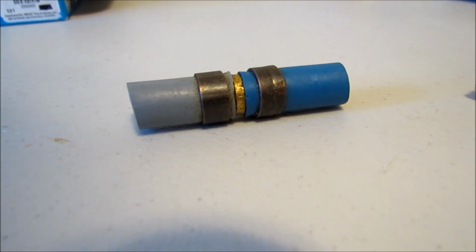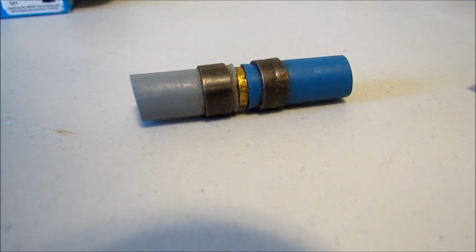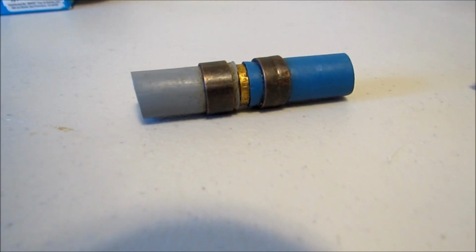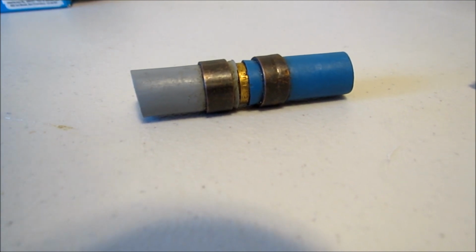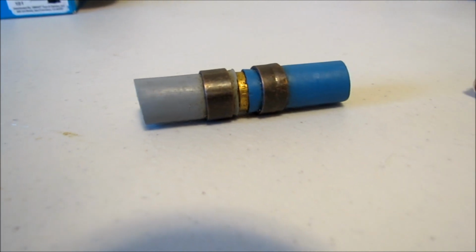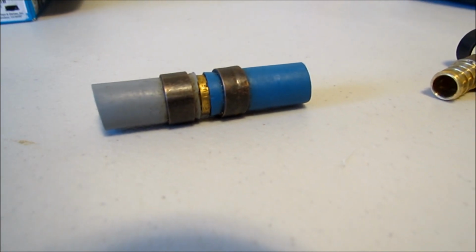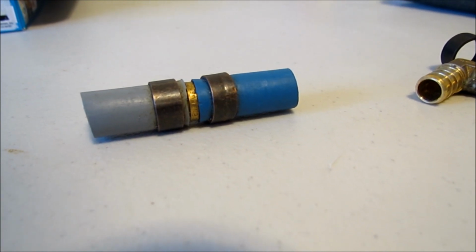What we're looking at is two different plumbing products that are connected together. On the left, you're looking at gray polybutylene pipe. That pretty much started getting used in our area around 1985 and was used all the way up to the mid-90s. On the right, we're looking at PEX, and that started really getting used here in the early 2000s.